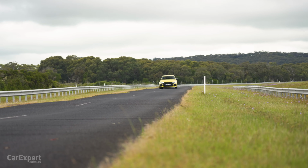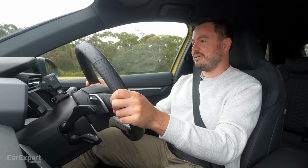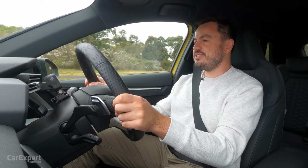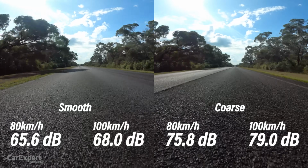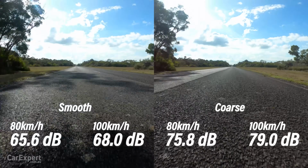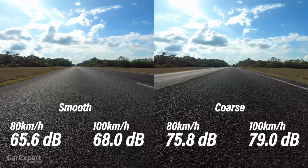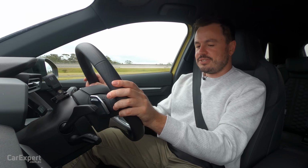I'm having to speak up a lot though, and that is because there is so much road noise coming in through the cabin. There is just so much tyre noise infiltrating the cabin, especially on those coarse chip sections of road. So yeah, that is probably something worth keeping in mind, that it won't be the quietest place to be on the highway. Now, I think it's time to go for a little fang.